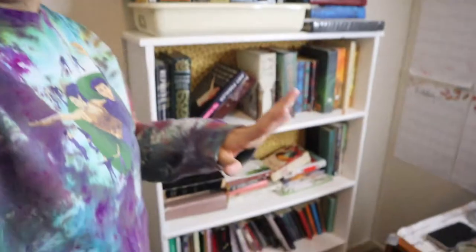I moved this all to here, and I moved this bookshelf that is not organized at all to here. The next step is figuring out where all the stuff that I moved goes, including the printer that is now in the hall. So I'm going to figure out where to put that next, and then we'll start talking about organizing the shelves.